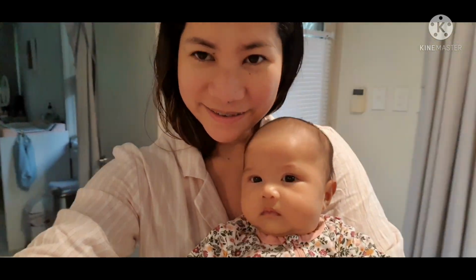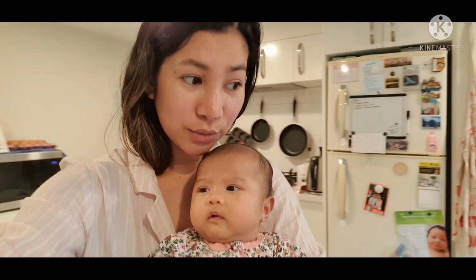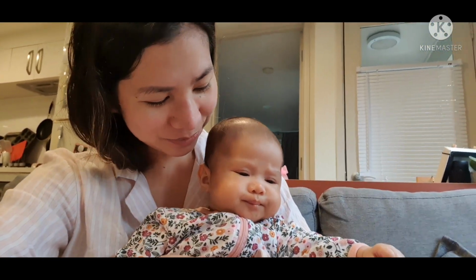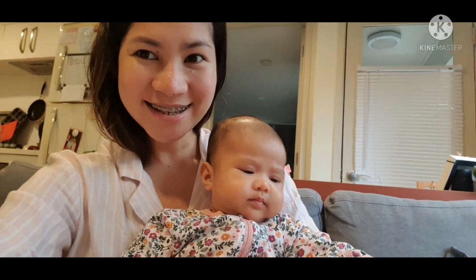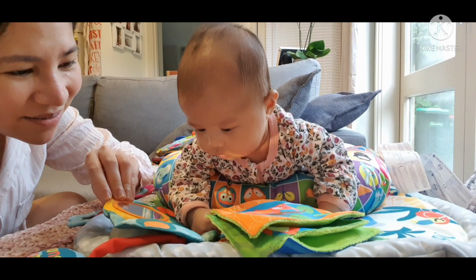Here we go. Good morning, pretty Kassidy. So what we usually do first here outside of the room is we do the tummy time while playing songs. You wanna play now? Are you excited? She's looking at her toys. Okay, let's go. Hi. What's that, Langa? That's you in the mirror.